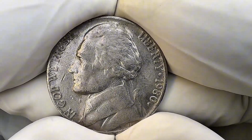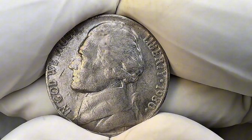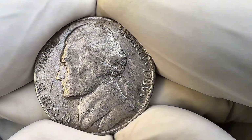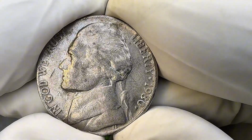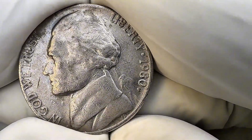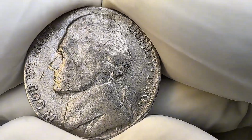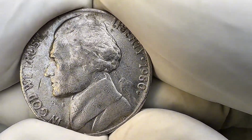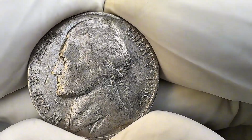While the 1980-P Jefferson nickel is a common coin in terms of mintage, certain factors such as condition, unique errors, and the presence of full steps can elevate its value considerably. Collectors and enthusiasts should approach claims of extraordinary valuations with a discerning eye, relying on thorough research and professional consultations to navigate the intriguing world of coin collecting.